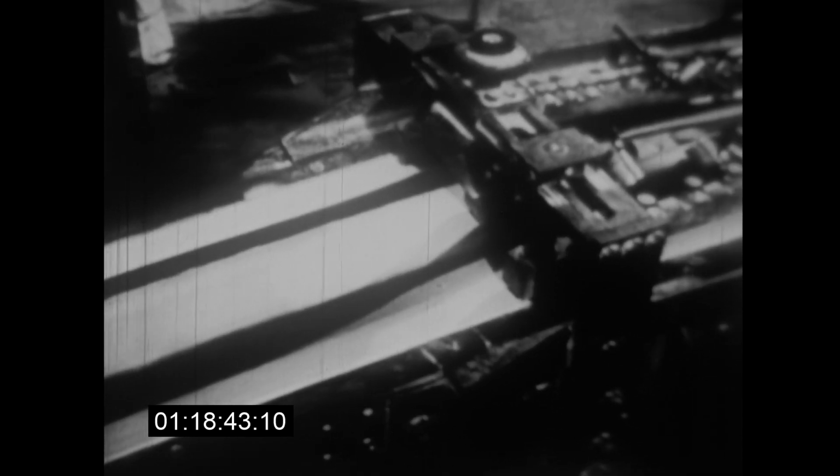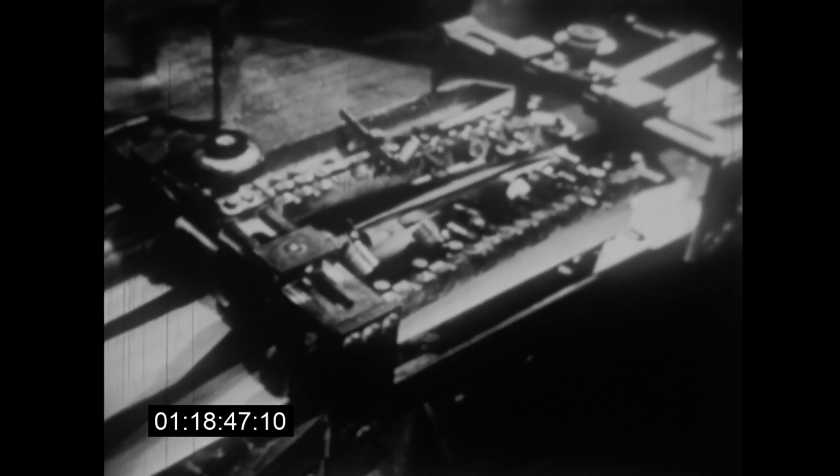What's that white stuff? That's soapstone to keep it from sticking together. These 3 plies run under a forming device which forms it into a tube. All right, it's now become circular. That's right, and is on its way to becoming a fire hose. Now that goes along through a bath of water to cool it off, and is cut up into 50-foot lengths and then put on a tray to be pulled into the vulcanizing.